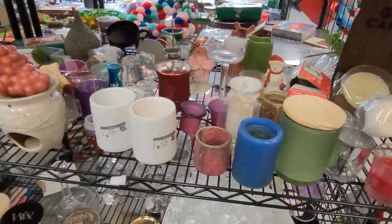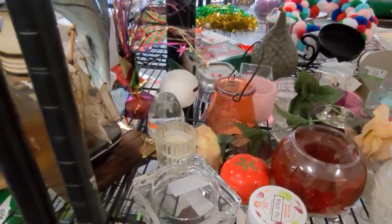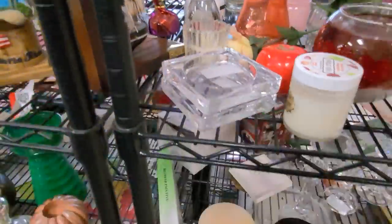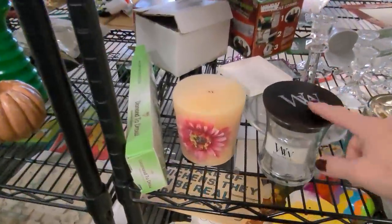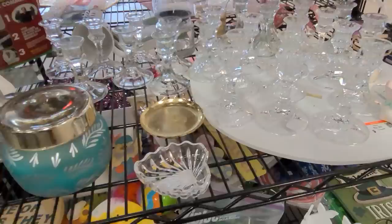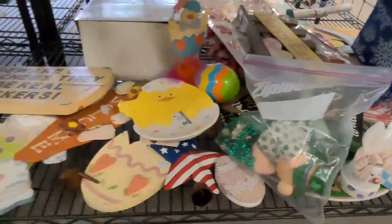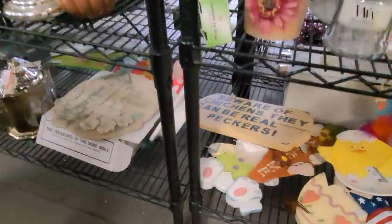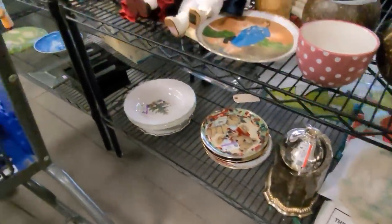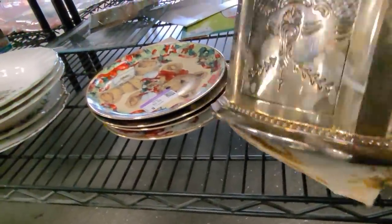All sorts of candle holders, glass. What's that? Just a taper holder, unmarked. Wood Wick is a great brand. They have really nice candles. They actually make the sound of wood crackling when you light them. Some Easter signs at the bottom. It's a silver plated canister. It's a bit worse for wear there.